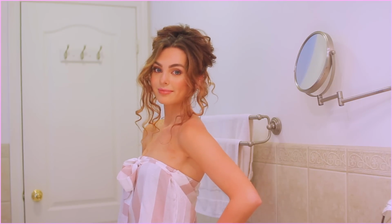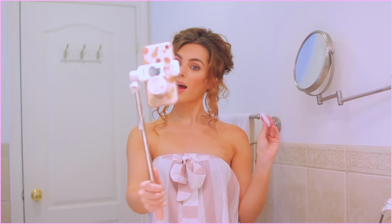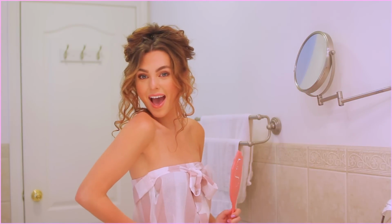And here are some extra selfie tools if you really want to get selfie prepared. We got this light up mirror mini selfie stick. I have a selfie button and a pop socket, and I think it's so fun to have cute props in your pics to switch it up, so this hot pink Benefit mirror does the trick.